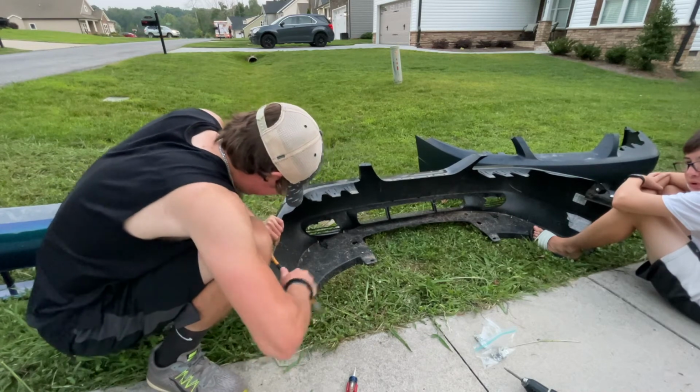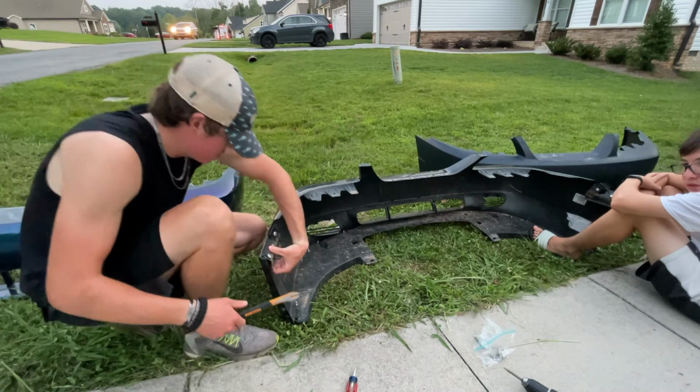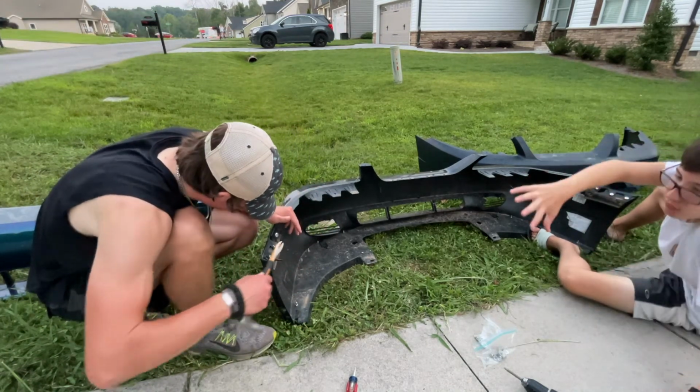That doesn't look like it's coming off too well. It's a tap-in clip. It's meant to go in and not come back out, but that's the only way you can get these things off.